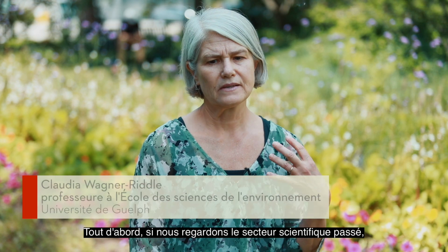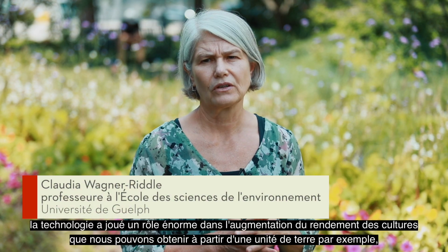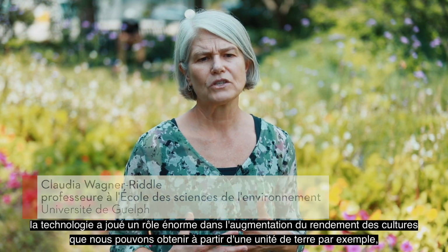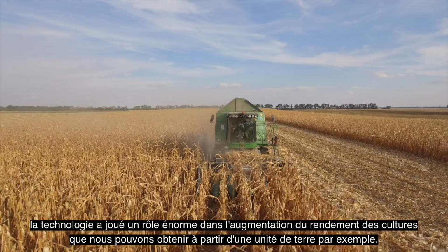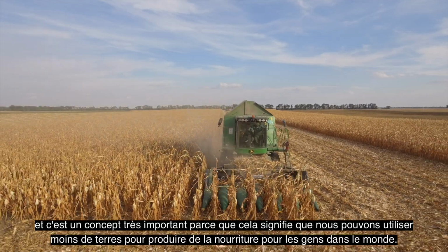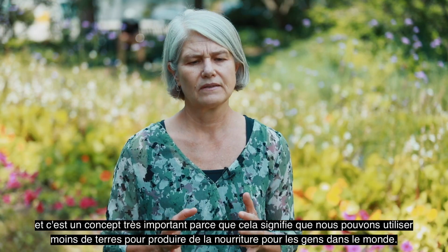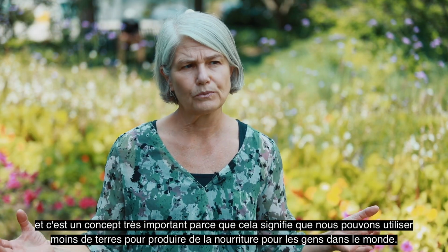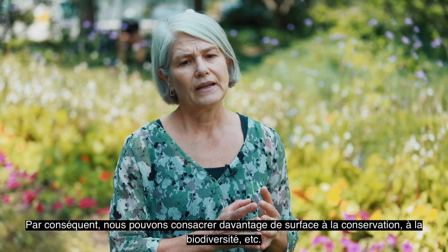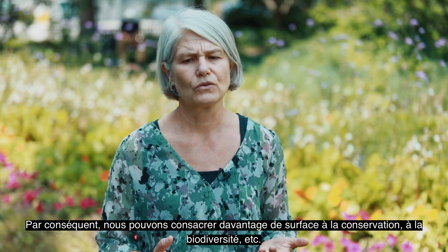So first of all, if we look to the past, science and technology has played a huge role in increasing how much crop yield we can get from a unit of land, for example. And that's a really important concept because that means we have to use less land to produce food for people in the world. Therefore, we can dedicate more area for conservation, for that biodiversity, and so on.